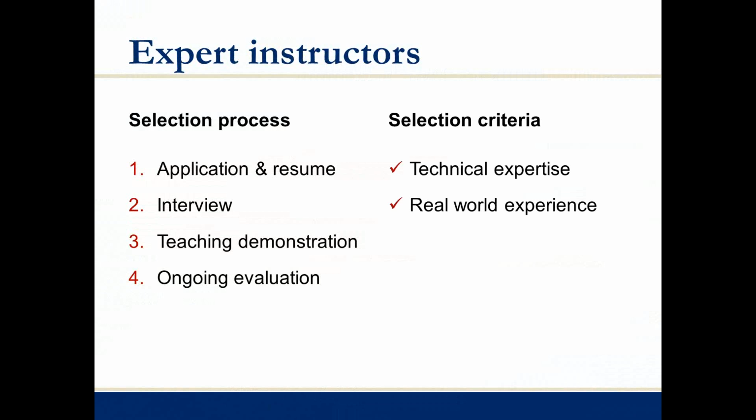But beyond that, we want to see real-world experience. We want to see that they've been out there working on projects with clients, that they can produce professional quality results in the area that they're working. And then lastly, we want to see that they have a great delivery in the classroom.